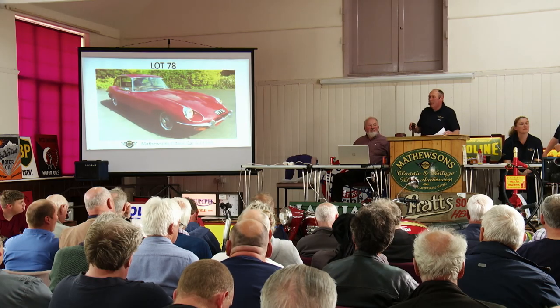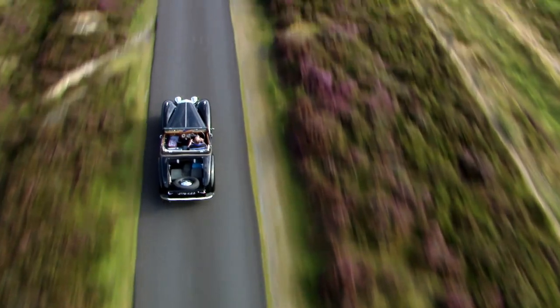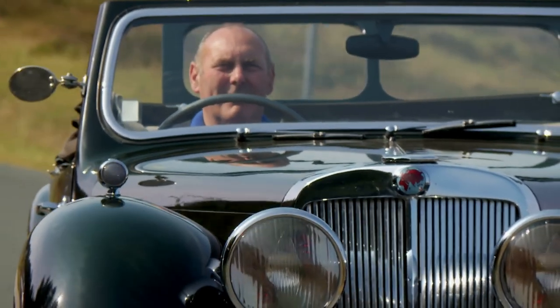42,000, the ready type, the stunning car. All walks of life. The cars bring people together. I'm ecstatic. Head of the family, Derek. It's got to be the best job ever, hasn't it? We're sort of living a dream.